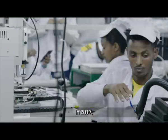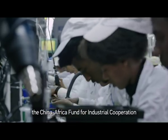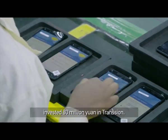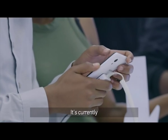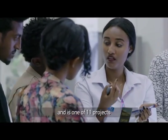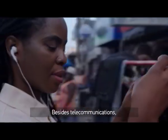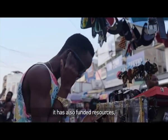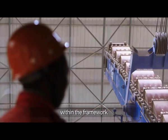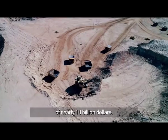In 2017, based on an upbeat assessment of prospective gains, the China-Africa Fund for Industrial Cooperation invested 80 million yuan in Transsion. It's currently one of the continent's top sellers of cell phones and is one of 11 projects the fund has investments in. Besides telecommunications, it has also funded resources, energy, and industrial manufacturing projects within the framework of China-Africa cooperation, drawing down an overall investment of nearly $10 billion.